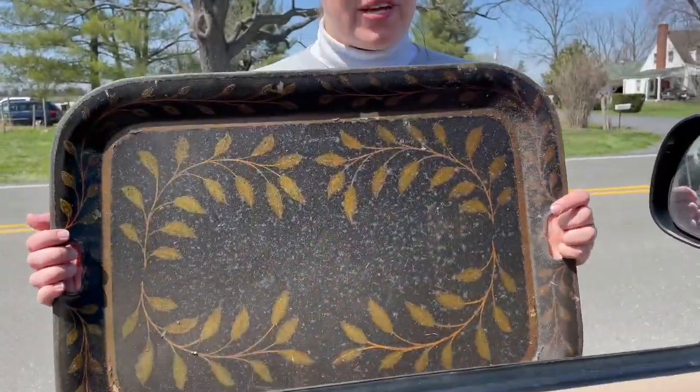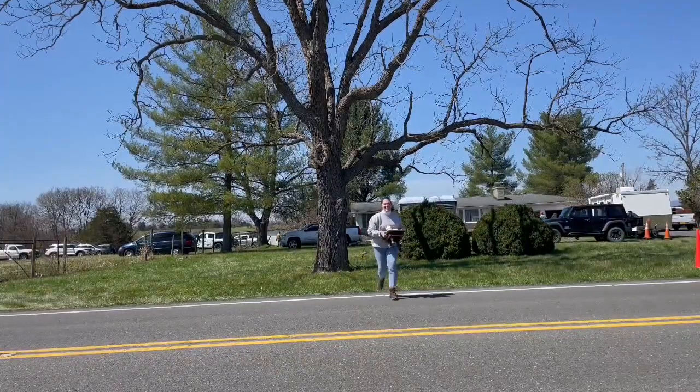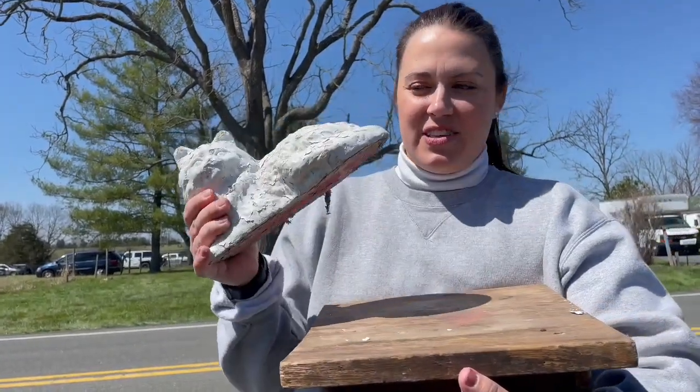This tray went for a really great price, and it's hand painted, really beautiful. I wanted the little stool, but it came with the chippy white kitty, so that's Mike's.